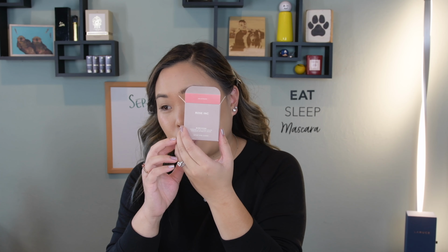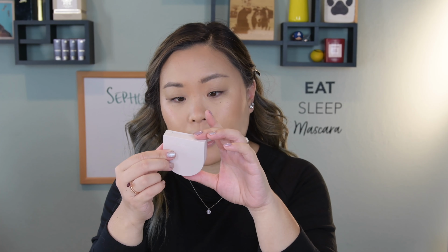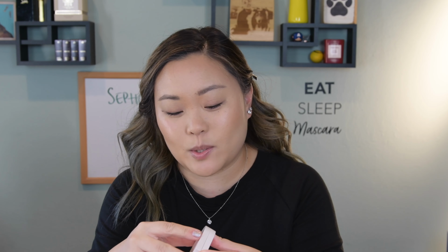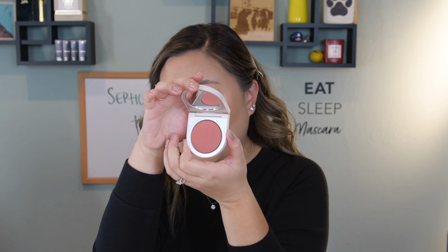This is the Rose Inc. Cream Blush in the color Heliotrope, which is this gorgeous apricot-y color. And here's the packaging. I'm not sure if I like this packaging. Looks like a toilet seat. Does kind of look like a toilet seat. Sorry, Rosie. Here is the inside. The inside is actually quite beautiful.